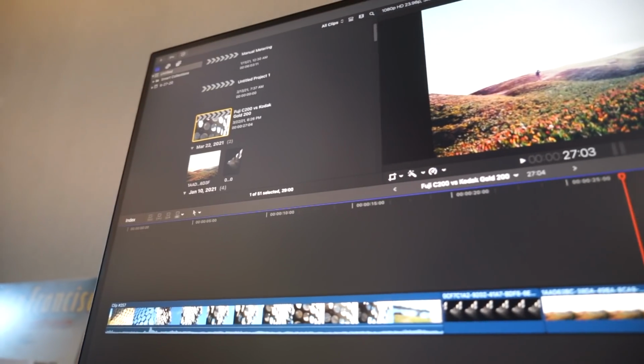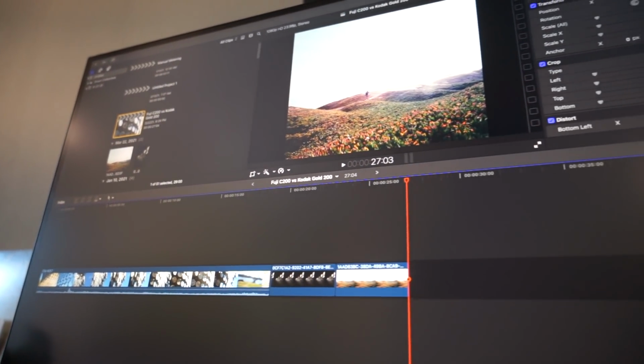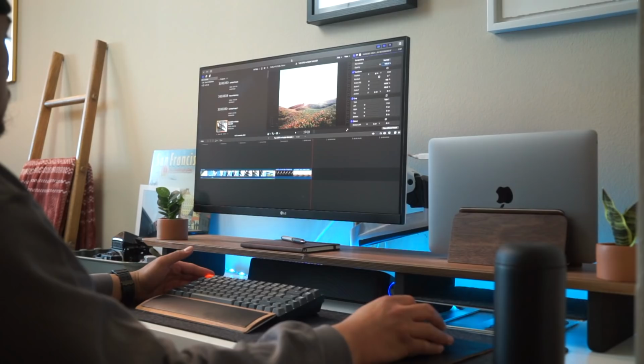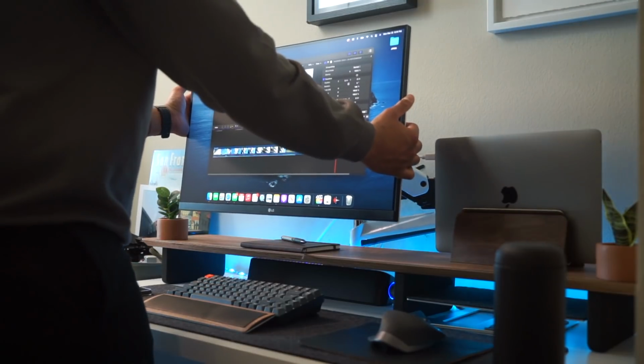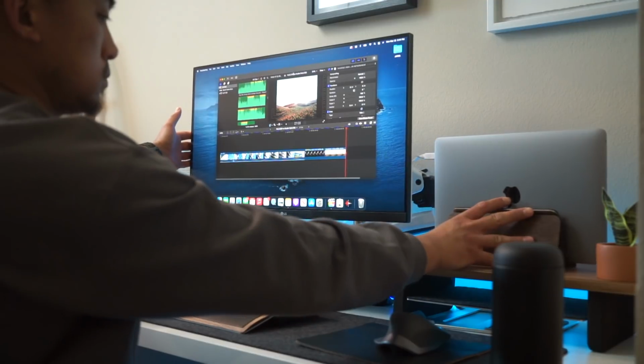Floating over the shelf is my LG UK850 27-inch 4K monitor, which I am absolutely in love with. The display is perfect for photo and video editing, and it also has a very nice matte display for reduced reflection because I do get a lot of sunlight during the daytime. And as you guys can see, I have the monitor mounted on a desk mount, which allows me to maneuver and position the monitor in various different angles, which makes it very comfortable for video editing.